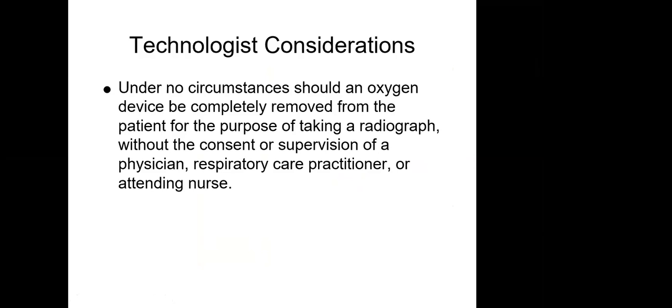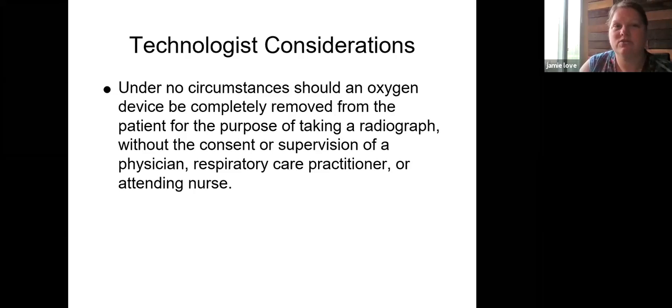So again, for us as a tech, we're not going to administer oxygen or take people off of oxygen without the doctor's consent, or a supervisor, physician, a respiratory therapist, or the attending nurse. They should be in charge of that.